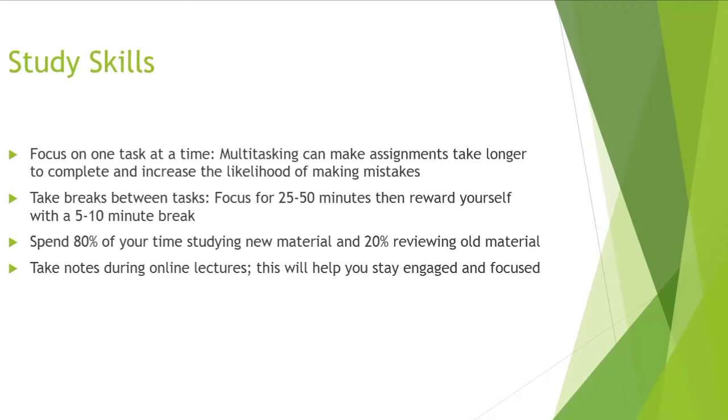Another way to stay engaged is also asking questions to the professor. The more you stay engaged, the more you're actually taking from the class, and the more you'll be able to remember later on.